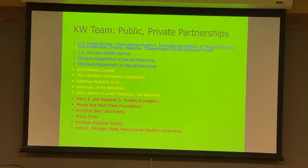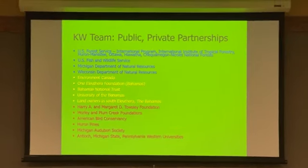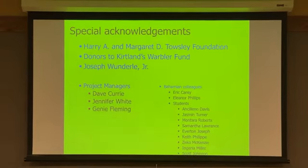So we've had a lot of really large grants to help support this work over time. We've been very, very fortunate that the International Program of the Forest Service has supported our work every year for 20 years. That continuity of funding allows us to grow the program.